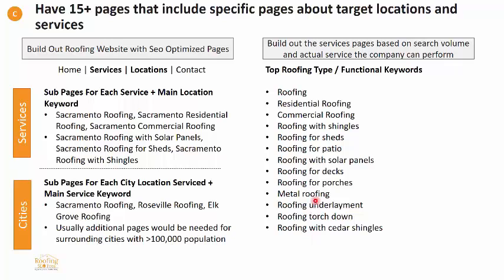And then on the right-hand side, you can see some examples of how you can do either a separate page or blog posts for these types of services, right? That's what we build. Once we decide to work more intimately together, we do all these website page build-ups for you guys, right?